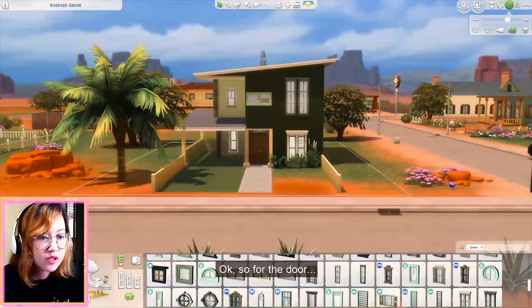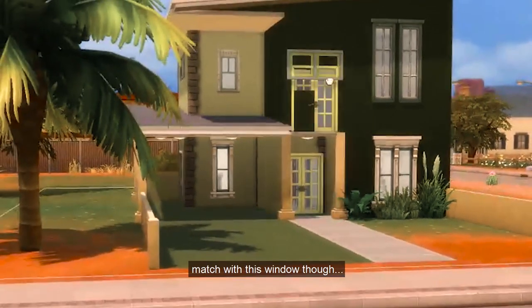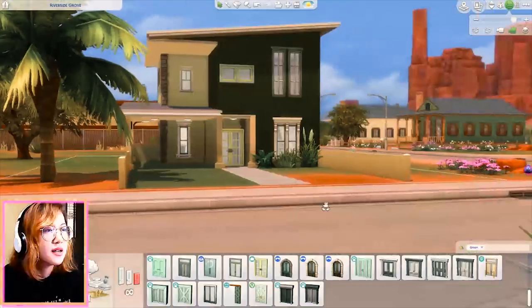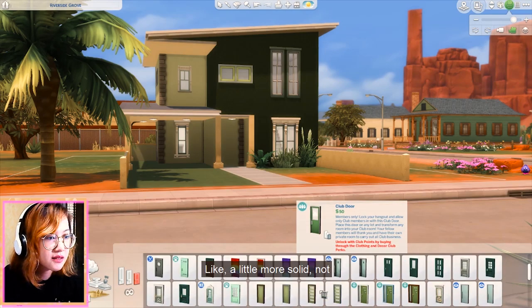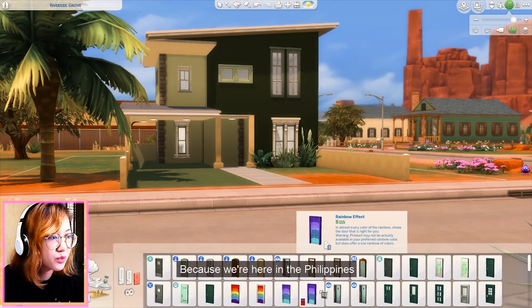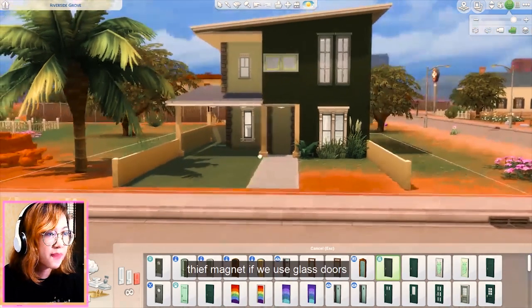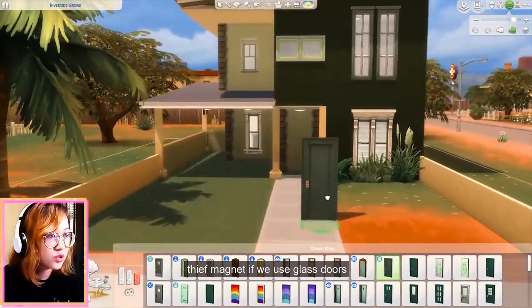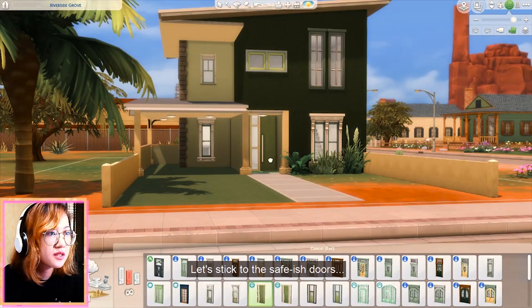Okay, so for the door. Oh, it does match with this window though, so I have mixed feelings about that door. I don't know, I'd like something a little more solid, not glassy, because we're here in the Philippines. This is going to be a thief magnet if we use glass doors, especially on the front door. So stick to the safe-ish doors.